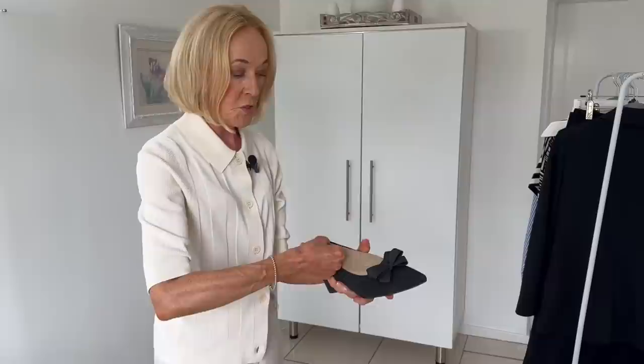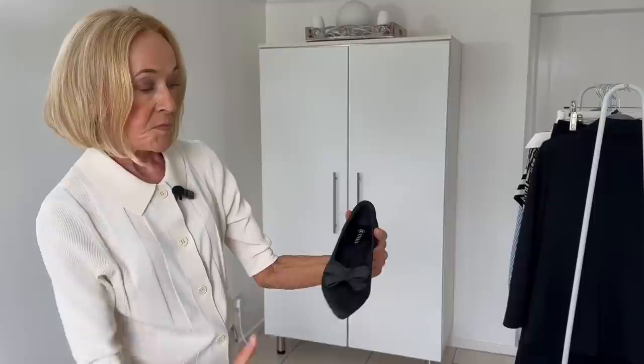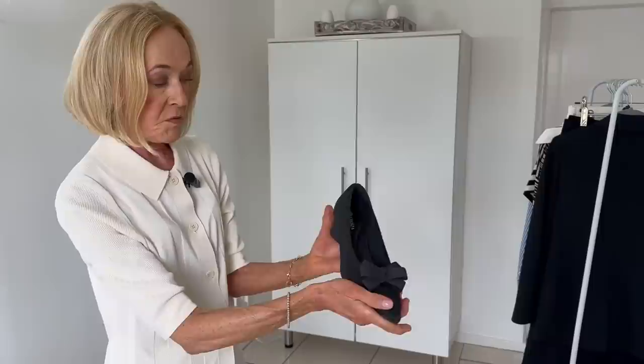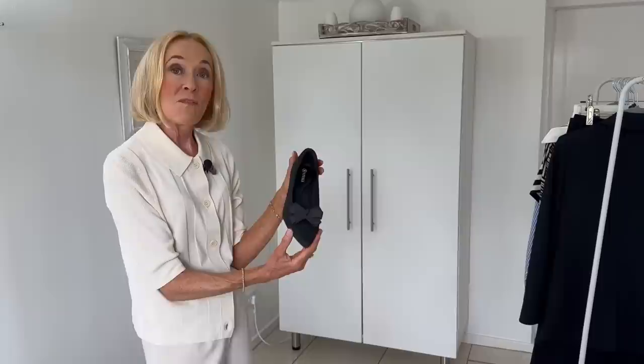Let me just show you again, you have this molded lap detail that keeps the shoe in perfect shape. You've got that same molded technology in the insole there, very supportive. That same heel that I mentioned here, a nice little nod that I meant to show you as well, the V for VIVAIA. Just a great versatile shoe for spring, summer. So let me pop these on so you can see the black version.